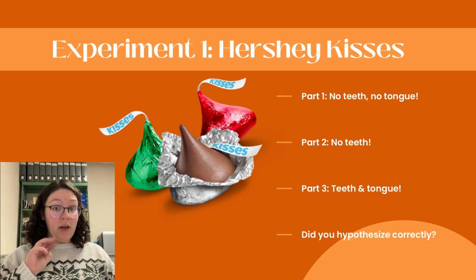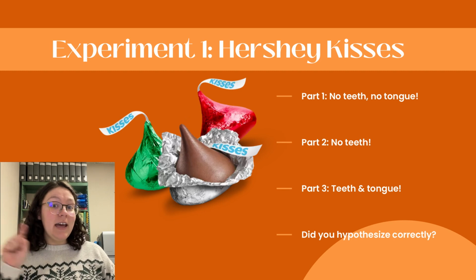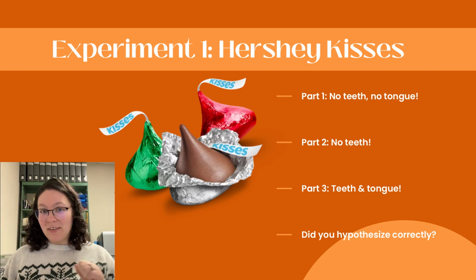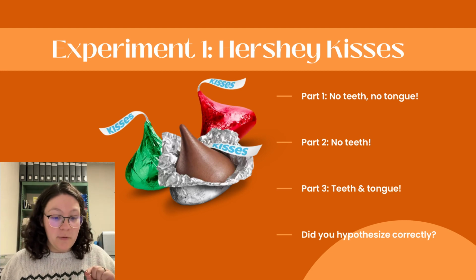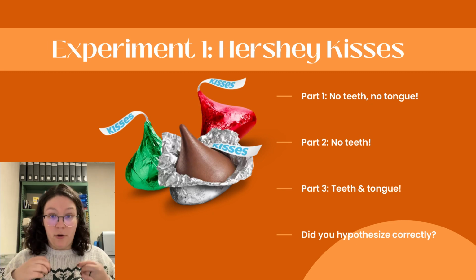And we are going to be eating 3 Hershey Kisses. So, parents, if you don't want them to eat all 3 all at once, you can spread this out over time, just as a note. For this experiment, we're testing different rates or different methods of dissolving chocolate in our mouths.